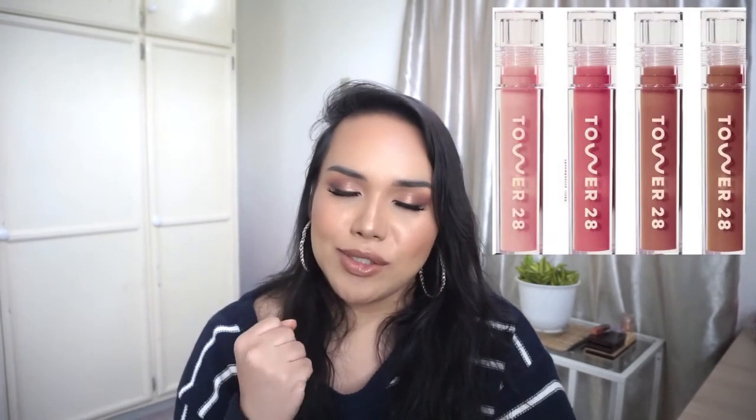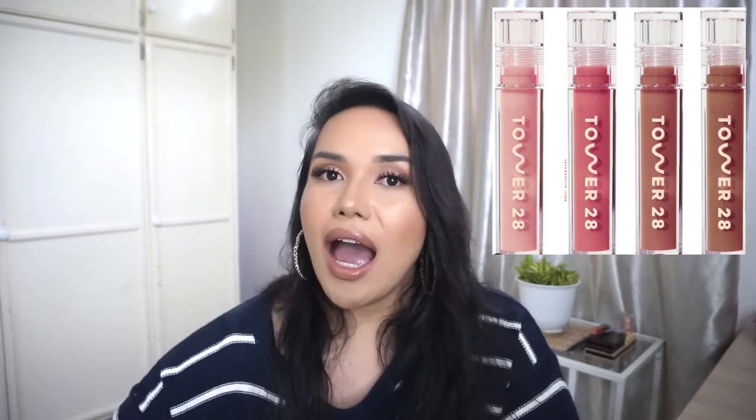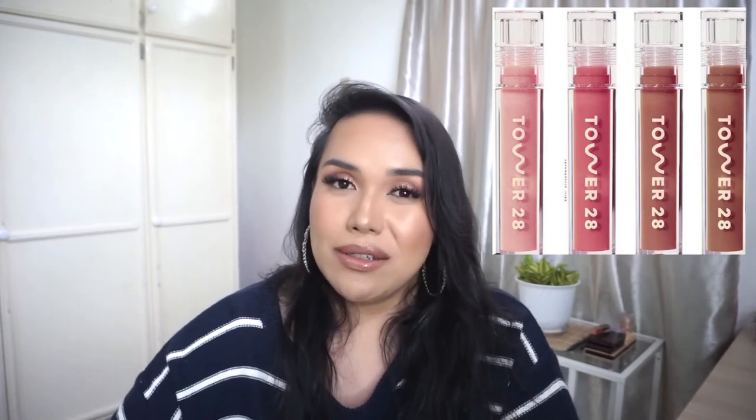Tower 28 Beauty. I really, really want to try these lip glosses, but I have enough for now. So on my next round of lip gloss purchases, you bet your bottom dollar that I'm gonna get me one of these, what is it called? Shine On Milky Lip Jellies. I wanna try it so bad. I really do. I don't know why I didn't pick one up when I bought from Sephora. I'm pretty sure it was in my cart and then I took it out because I was really trying to be good with that purchase, but I really wanna try it.